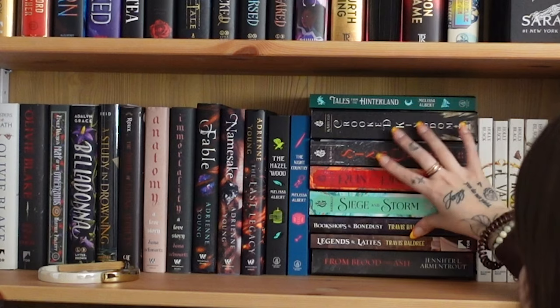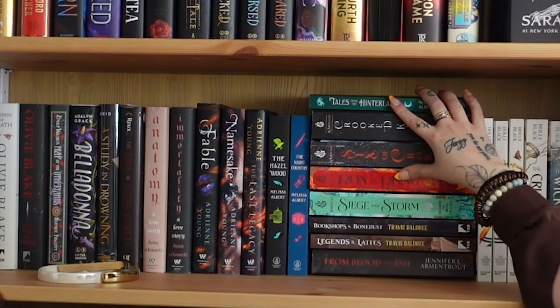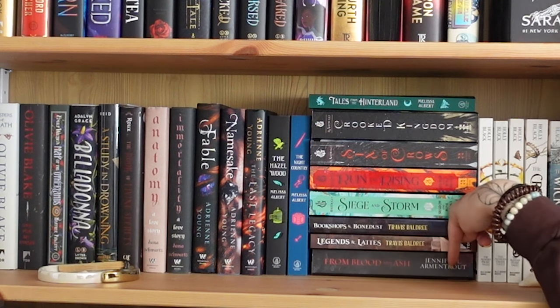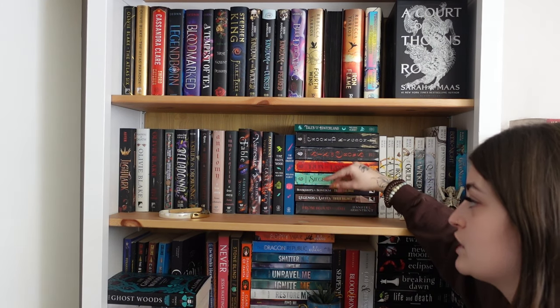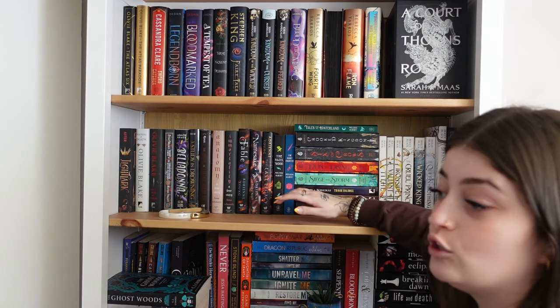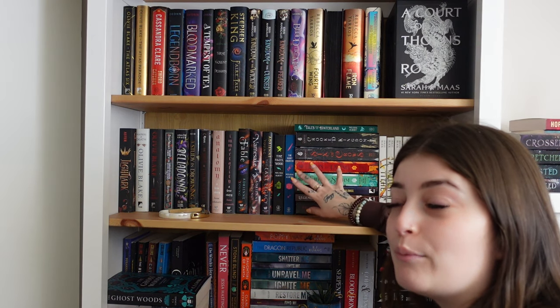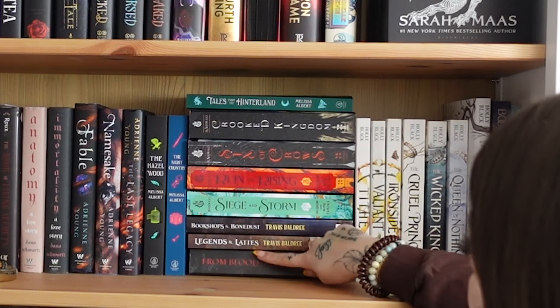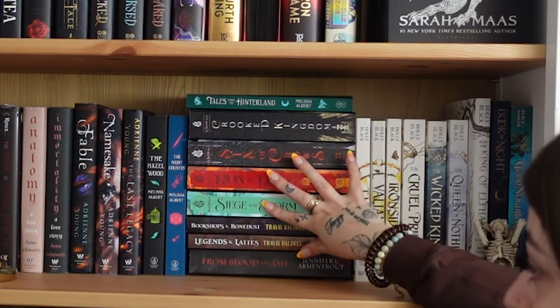Next we have, technically this should be down here, but I was too lazy to move it, From Blood and Ash by Jennifer L. Armentrout. I just have the first book and I haven't bought the rest because I want to try it first, and that's a really large series to start, and I haven't read her writing yet, so I'm not convinced that I'll love it. Then we have Legends and Lattes and Bookshops and Bonedust.